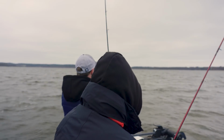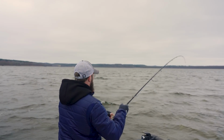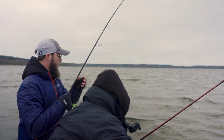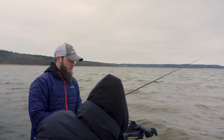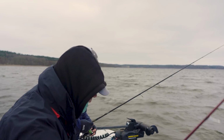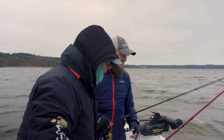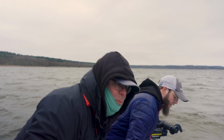Perch? Yeah, I think it's perch. Yeah, it's perch. Get the net. Oh, it's a perch. Nice one. Well done. Good perch. The first one with black stripes. Yeah. We saw them on the side scan. That's cool actually. Perfect. We have found them.